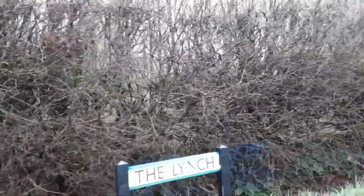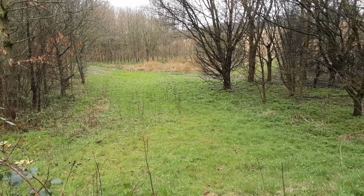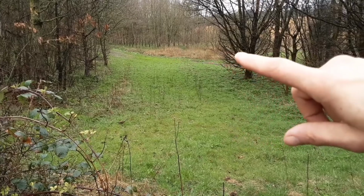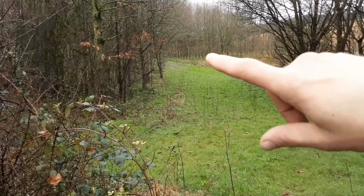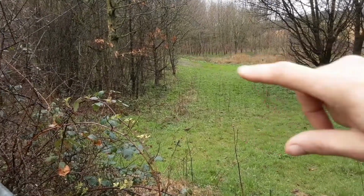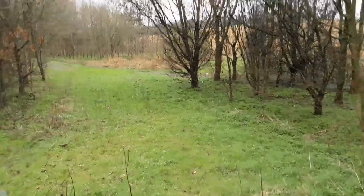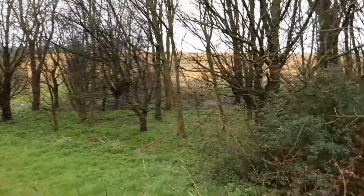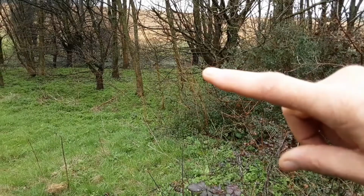I'm just going to get down to the gate and see what we can see. Yeah, I think I can actually see it. Just down there, I can see lots of what looks like possibly water irises popping through. Just over there, that looks like that's where the water's rising. I can see a big pool over there. And if we look down through there, you can't see it so well on the camera, but it's very boggy down there.